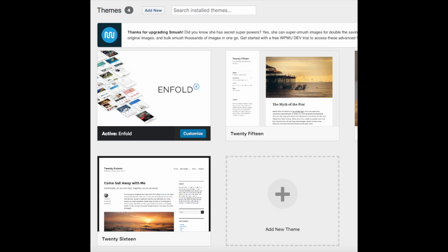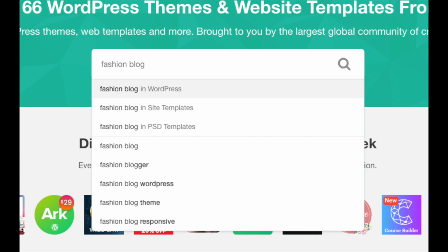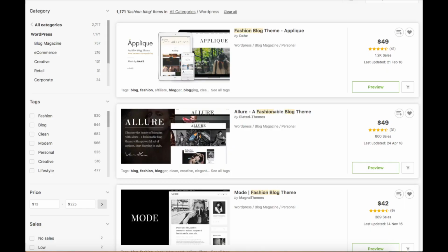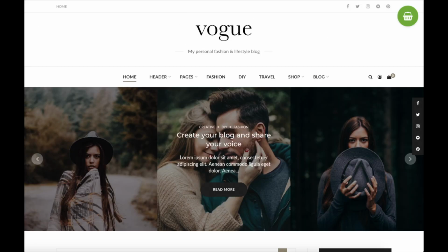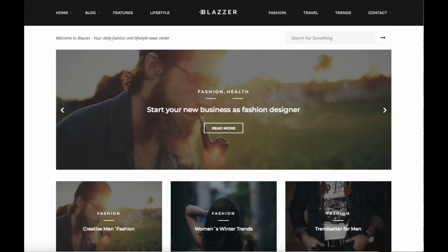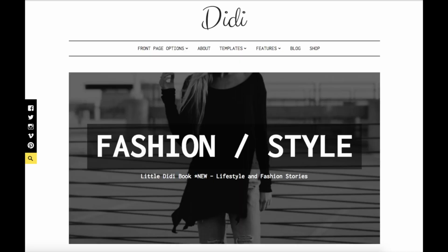A great resource I've used for several years and recommend for professional WordPress themes that look like an award-winning design agency did your blog is ThemeForest. This is the ThemeForest homepage. You can easily search for fashion blog WordPress via the search bar. It'll pull up a ton of fashion WordPress blog themes. You can click preview theme to see what they look like live on the web. Here's a few examples of men's fashion blog WordPress themes that are already pre-made for you to input your information or change however you'd like. You'll see they look really good.